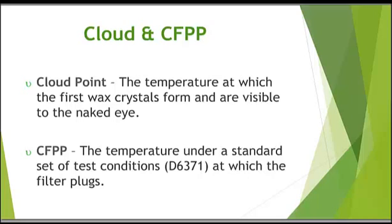So the cold filter plugging point is the temperature at which, under a standard set of test conditions, the filter plugs. Basically, that's when that paraffin wax is dropping out and getting pulled through your fuel line and getting stuck and plugged in a filter, restricting fuel flow, so that you're losing power and eventually maybe shutting the engine down.